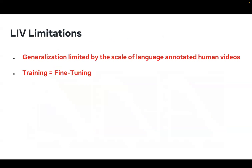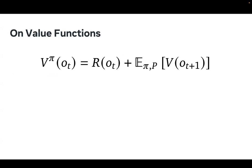But I still think that's not really desirable because at the end of the day, the generalization of this kind of method will be limited by language annotated videos. And for fine-tuning, you still have to pretty much do the training objective again, right? So recently, I've been taking a step back and thinking about value functions more holistically. I'm thinking about how we can make this really powerful source of learning signal for robots in the real world more easily attainable.